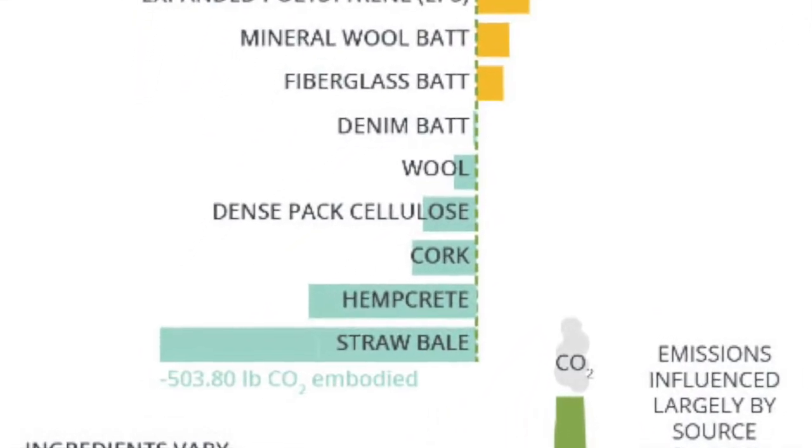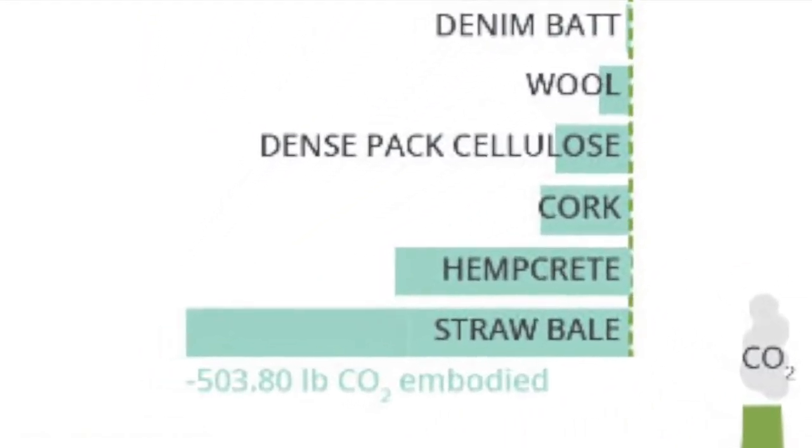It has a net emissions of negative 500 pounds of CO2. That's because as the plant grows, it takes CO2 out of the air and locks it up in its fibers. If we build with those fibers, the carbon isn't released back into the air.